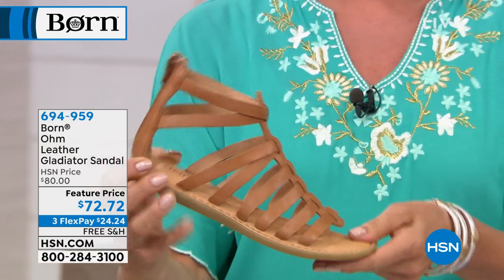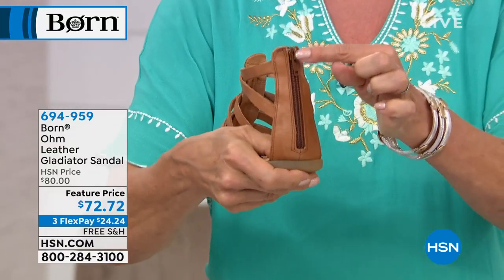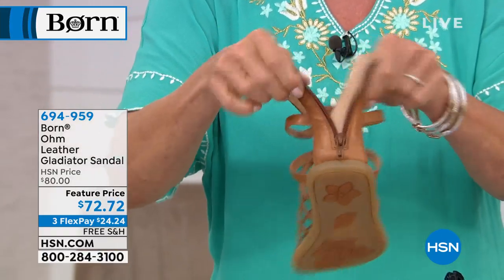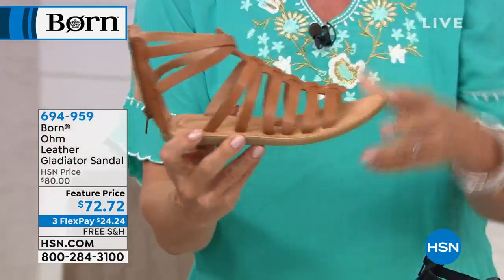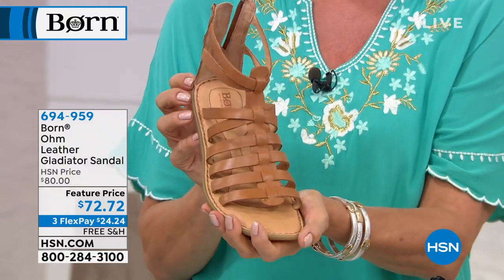Got to show you two things. Flexibility like there's no tomorrow. And this is the back zip entry, so it's super easy to get into. And an espadrille that just stays on your foot looking sexy. And there's just something so sassy about a style like this.